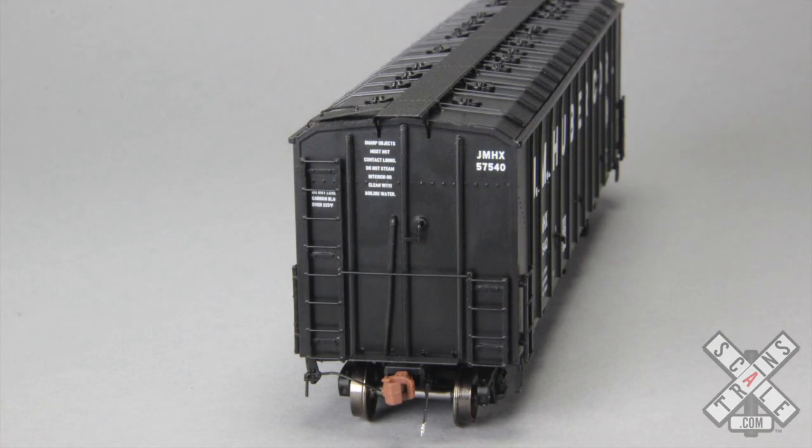This is the A end of the 1980s era 5750 carbon black covered hopper. Much like the B end, you'll see the flater line and the relief valve for the airbag unloading system. There's separately applied ladders, coupler walkover platform, handrail, coupler cut bar, train line hose. This version also uses the die-cast Type E coupler as well.